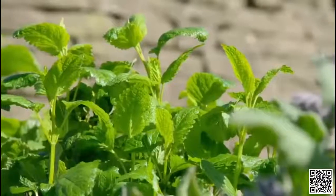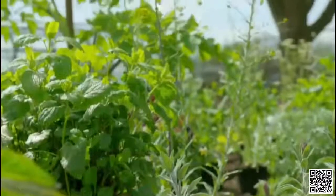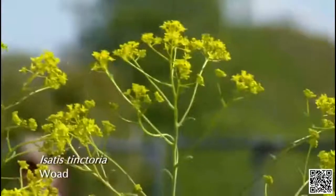You've got cardoon, which is a bitter herb, and it's the leaf ribs that are eaten, and that helps your digestion. You've got lemon balm, and lemon balm relieves tiredness, headaches, and tension. You've got woad. That was used traditionally as a dye plant. Now it's under research in Italy for its natural antibiotic properties. There's so much here that can be of use to man.